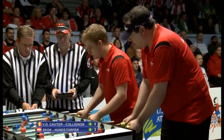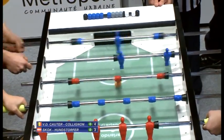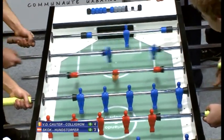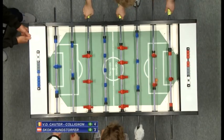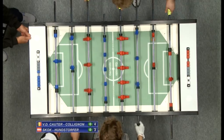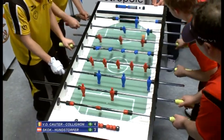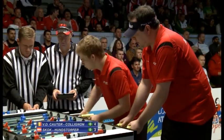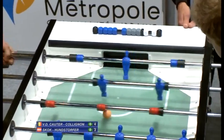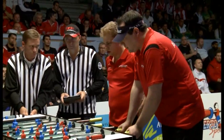And nice pickup here. Anton SKOK just trying to pass the ball to his partner, HUNDSTORFER, and HUNDSTORFER will set it up. Looking to tie it up. Shot attempt blocked by van de Cotter. Sent up the table, and here's van de Cotter again, and stolen away by HUNDSTORFER. Kevin sets it up, rocks back and forth, and fires it home. It's 4-4.